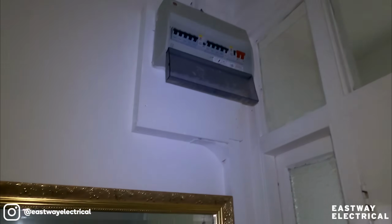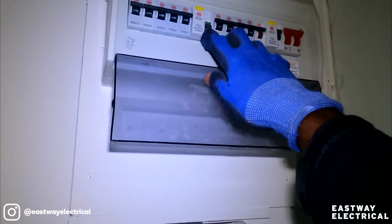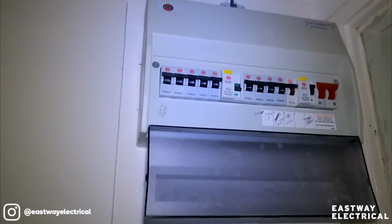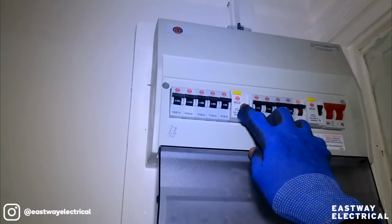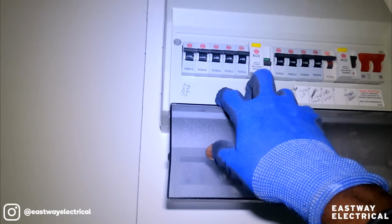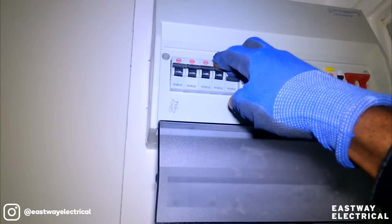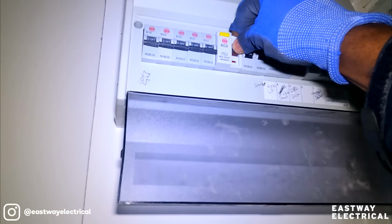Okay, thanks. That's the fuse board there, yeah? And, all right, this keeps tripping, yeah? Yeah. That one keeps tripping. Yeah, so like I said, that one covers these ones, that one covers these ones. Okay, so these ones aren't marked. So what we'll do is switch all these off, put it up.